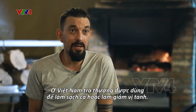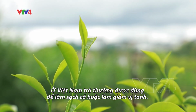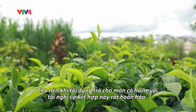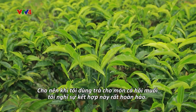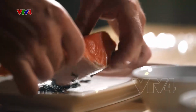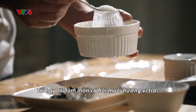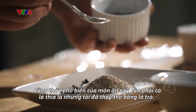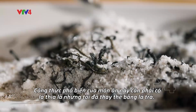You know, tea is being used as well to clean fish in general, to take out that fishy smell. That's why, when you actually utilize tea to cure the salmon, it pairs very well. Tonight I will present salmon gravlax cured with tea. The original recipe normally requires dill, but this time I use green tea.